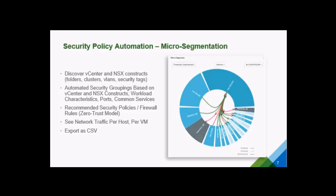Once it has that data, it also recommends, again as I mentioned, microsegmentation firewall rules to allow you to implement the zero trust model that Forrester has recommended. You can also take this data and export it as CSV.